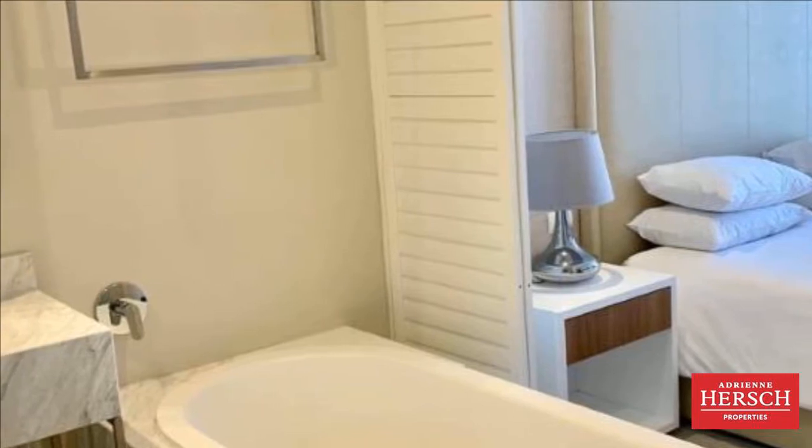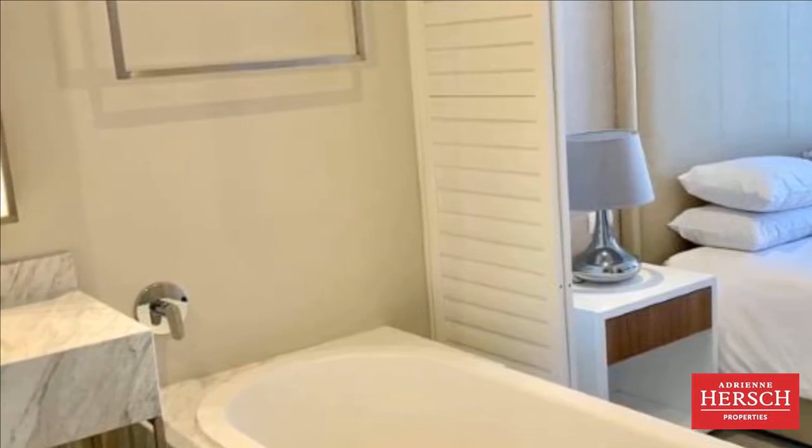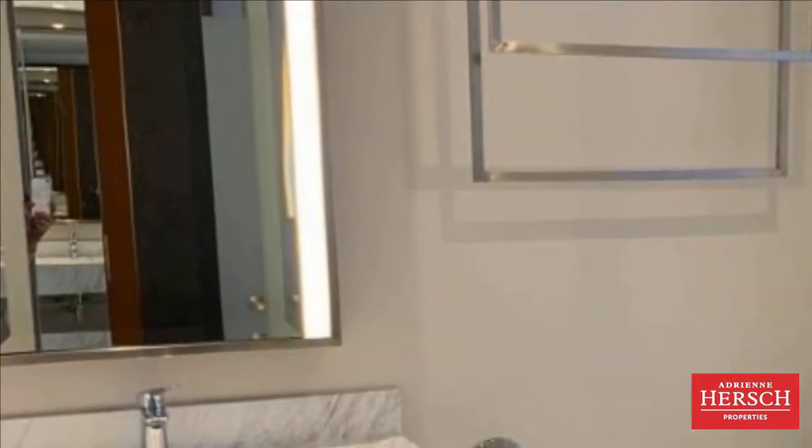Wi-Fi is included. Call me now to view this once in a lifetime opportunity, modern style living.